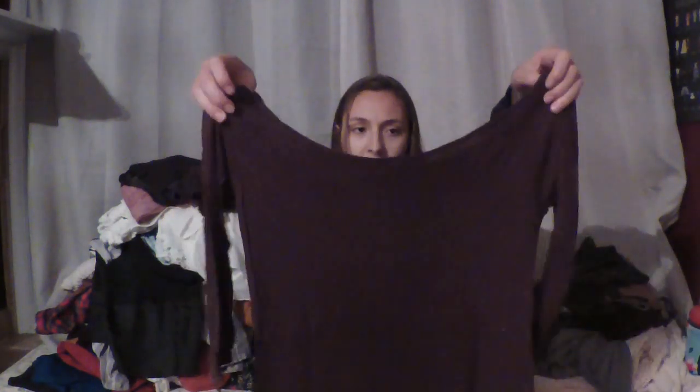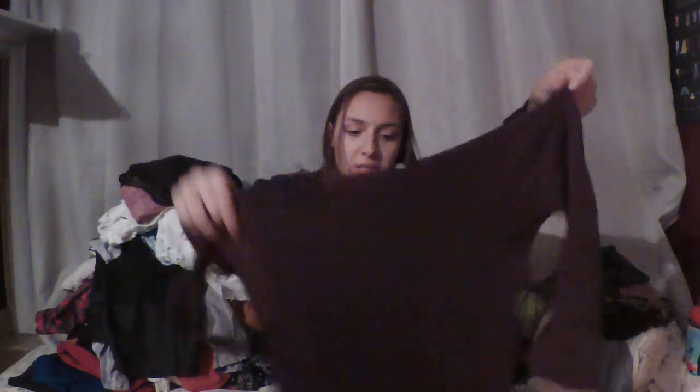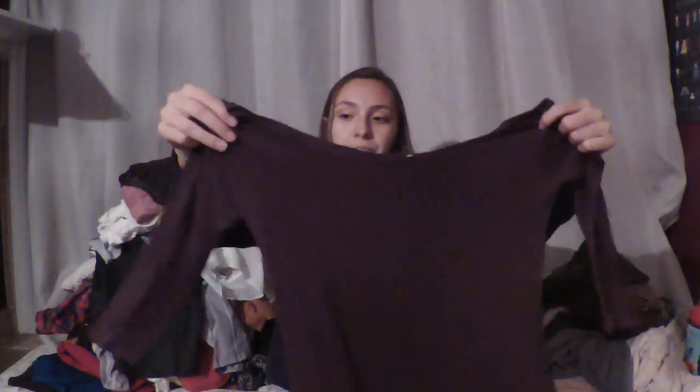Don't know that brand. This is definitely wide neck. Very soft. Brown top. Sort of flares out at the bottom, which is cute. Maybe half length sleeves. Maybe 3/4, but probably half. Okay, just a cute little top, good for fall and winter. I have to say the brands aren't really quite what I hoped, but that's okay. We do have a couple of star-studded items in there that I think will save us.